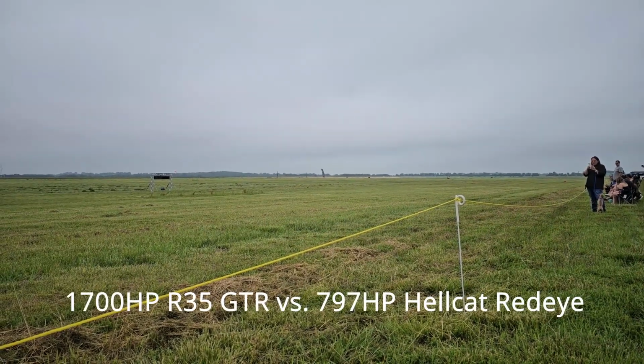9303 Jeff GTR 156. All right, guys, so literally right off the trailer, he's already running over 10 miles an hour quicker than what I ran. So that first run was a 156. We were hopeful he'd be in the 150s, and yeah, he already blew that away.